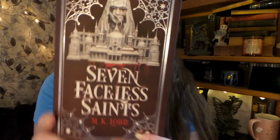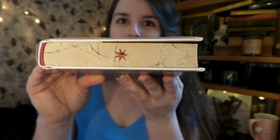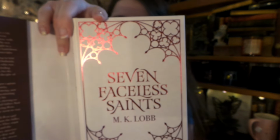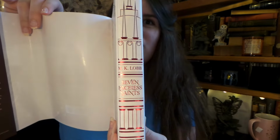The next one, I think this is another Fairyloot. Yes, it is. And it is 7 Faceless Saints. Try saying that 5 times fast. But again, beautiful edges on all 3 sides. We have metallic foiling, very, very beautiful. Love the end pages, very beautiful. And then we have the naked book. So the spine is just so cool.